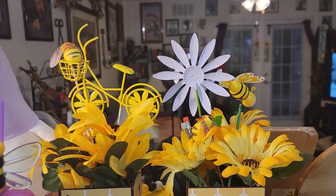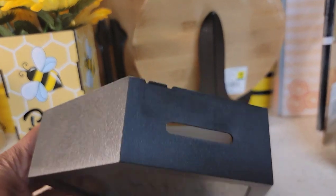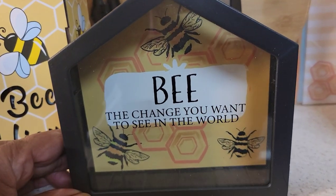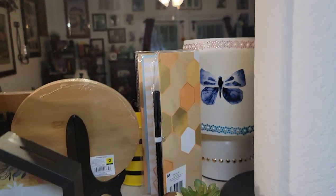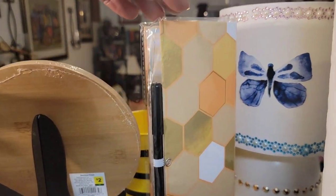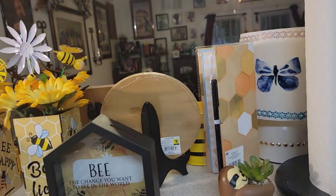I've got the little bicycle, and then I have a little bee piggy bank here that says, be the change you want to see in the world. And then I have my little bee notebook, which I think I have two of, one to go into the Bee Collab. And yeah, that's it.